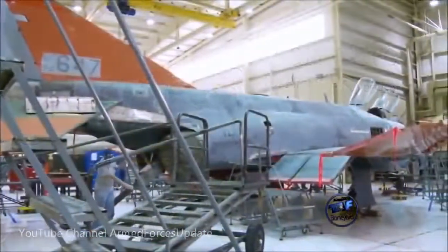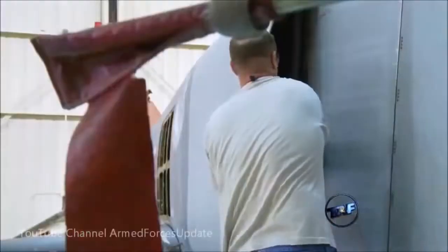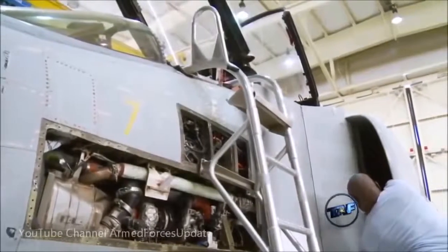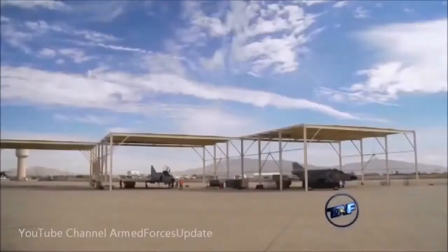My name is Larry G. Right now you're in the F4 drone production hangar. A drone is an unmanned aircraft that is flown by a man on the ground by way of radar and radio signals.